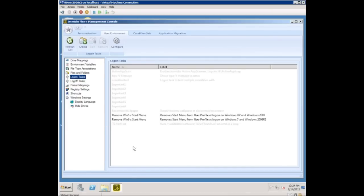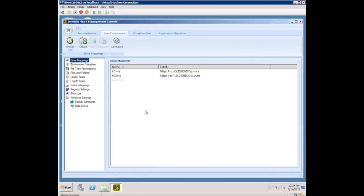Well, I've been wanting to say it. It's what I like about the user environment section. Just simple, you know. It's very straightforward. You know what I mean? You could jump from drive mappings to, you know, what have you down the tree, right? It's just very simple to manage.